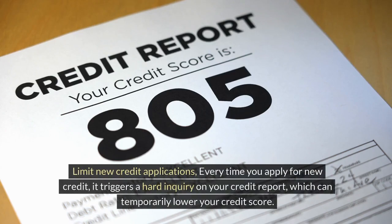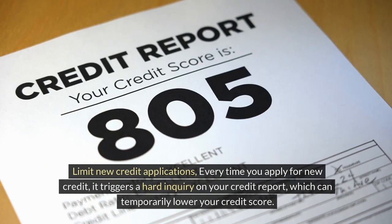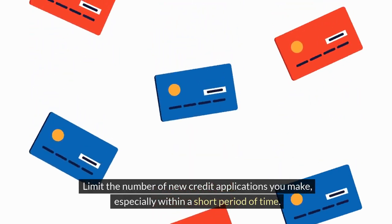Limit new credit applications. Every time you apply for new credit, it triggers a hard inquiry on your credit report, which can temporarily lower your credit score. Limit the number of new credit applications you make, especially within a short period of time.